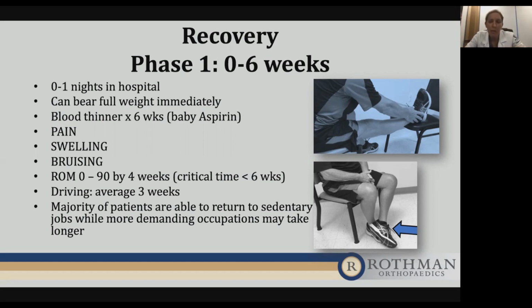So one of the big issues with knee replacement is that you really have to work a bit more to regain your range of motion. And so the pictures that are on this slide show you some basic exercise where you're going to practice straightening that leg all the way out and then, of course, bending it the other direction into flexion. The goal that I give people is to reach a range of motion from about 0 to 90 degrees by 4 weeks after surgery. And really the critical time period is that full 6 weeks.